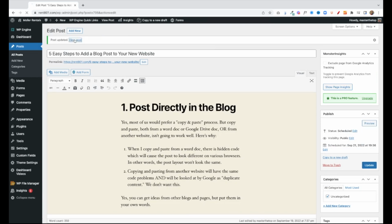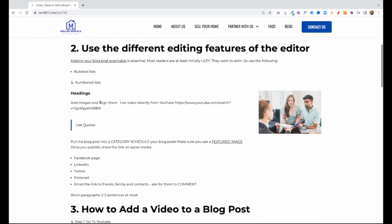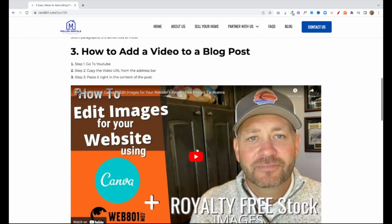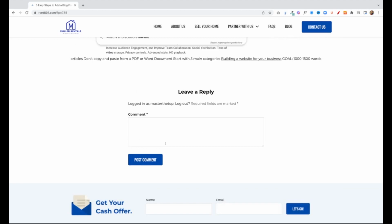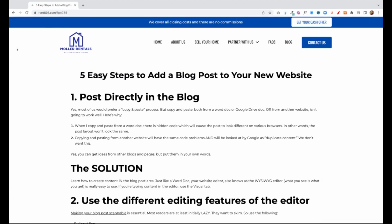Now I can click on View Post, and it's going to show me kind of a breakdown or layout of what this blog post looks like. There's the video that I've added right from YouTube, and there's the pictures and everything. And you'll notice it has a place for comments and all the details we've talked about.